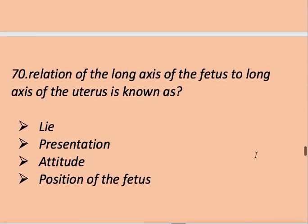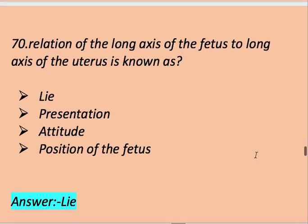Next question. Relation of the long axis of the fetus to long axis of the uterus is known as: option lie, presentation, attitude and position of the fetus. Right answer is lie. Lie is the relation of the long axis of the fetus to long axis of the uterus.